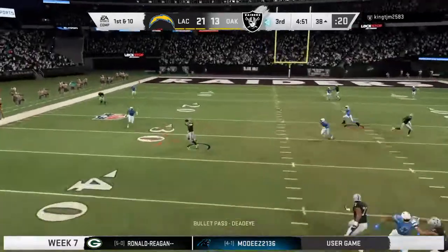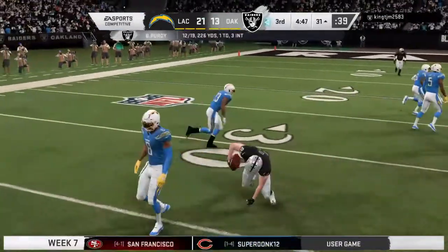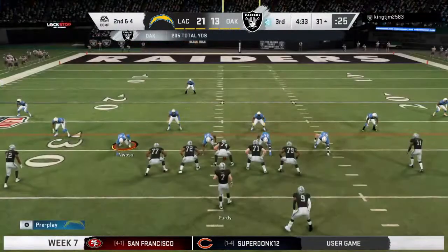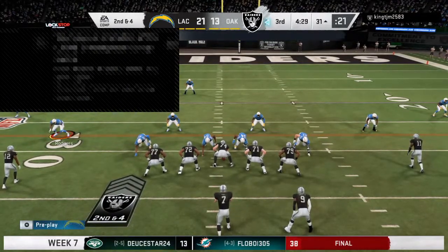Looking to throw. Purdy. Oh, eluding the tackle. They'll get this one to Cup. Complete. And this time not quite to the 30. It'll be down at the 31-yard line. 6 yards was the pickup on the last completion, so here's 2nd and 4.